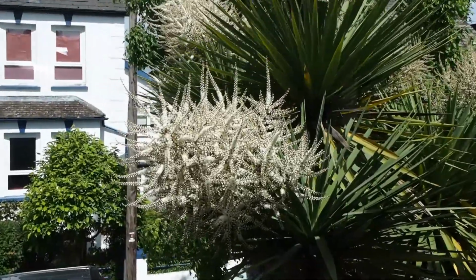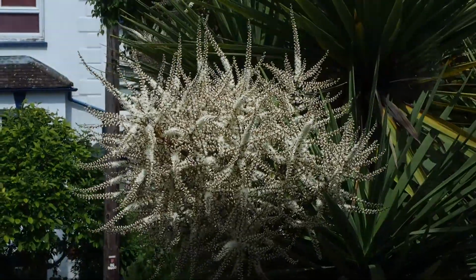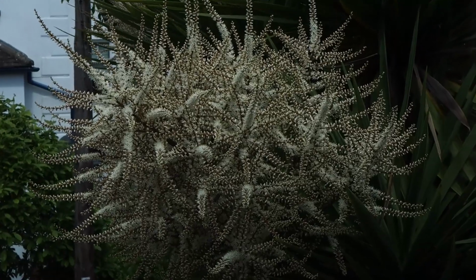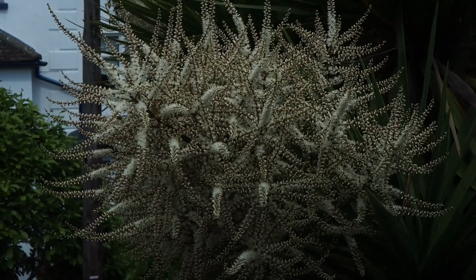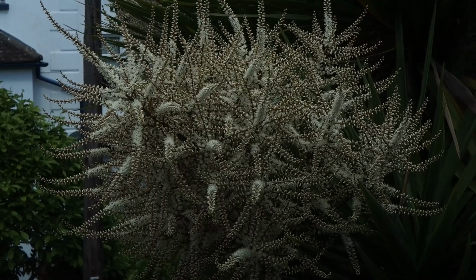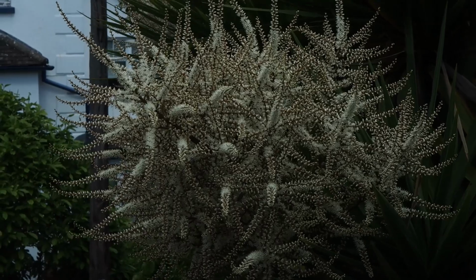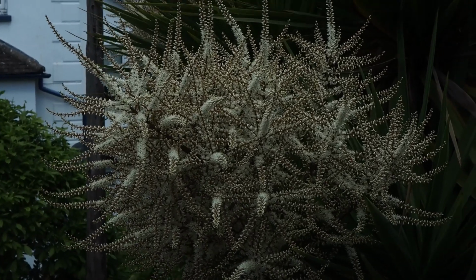And if I close in on a flower, you can see that it is being visited by bees. The bees absolutely adore it. They really do.